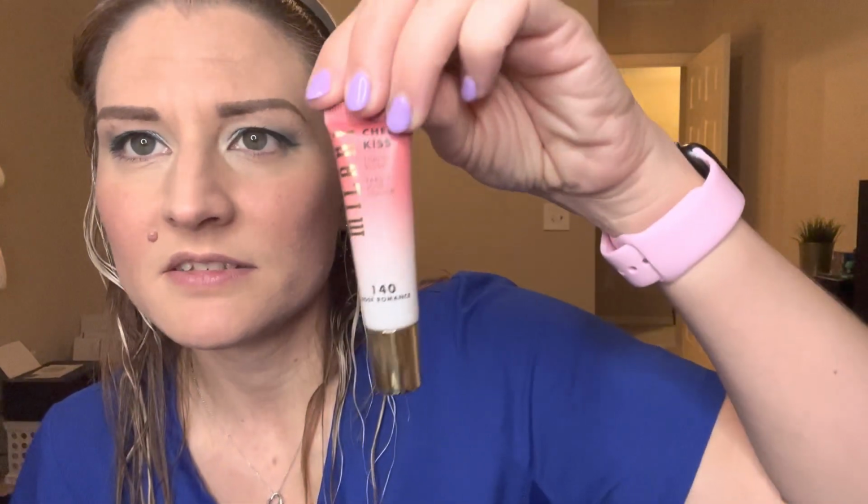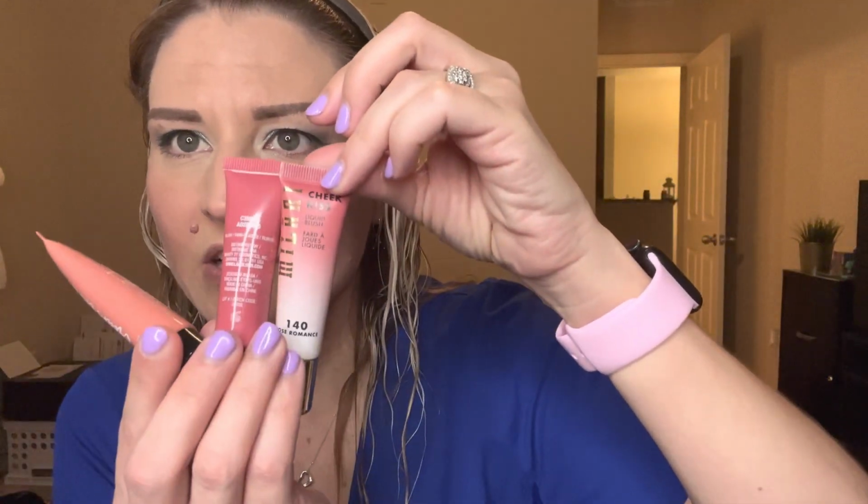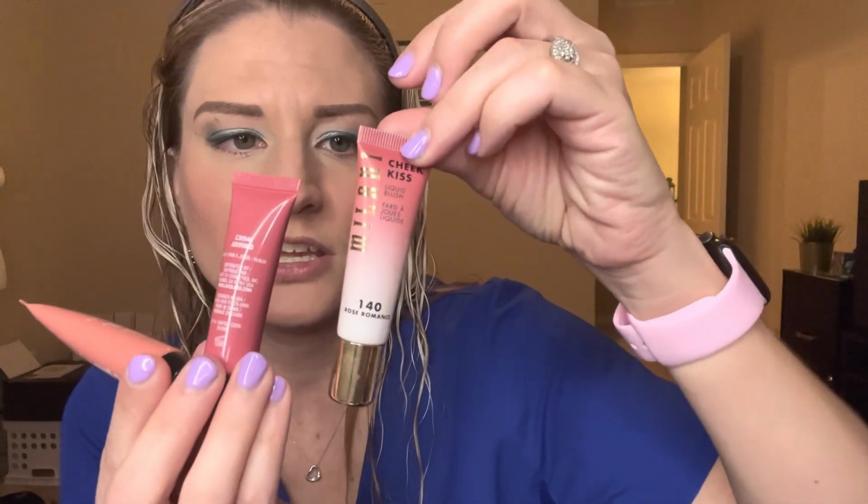They are very similar to another blush that I have. I have this Milani Cheek Kiss blush, which is really pretty, similar to the Adorned shade here. And this one was in Rose Romance, one of my favorites. Really nice, really good pigmentation. This probably cost me closer to the $8 mark, whereas these are $1.25.